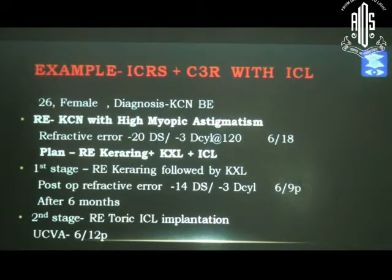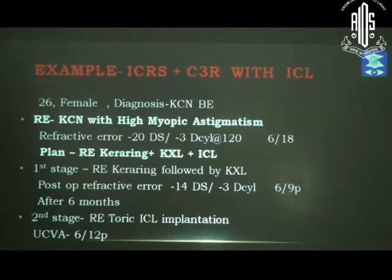And then this is an example of a case: a 26-year-old female diagnosed with keratoconus in both eyes. The right eye had a refractive error of -20 with 3 cylinder, improving to 6/18. So we planned a right eye ring with cross linkage, with ICL. In the first stage we did Ferrara ring followed by cross linkage, and this reduced the refractive error from -20 to -14 with a 3 cylinder, and the best corrected vision improved to 6/9 parts.